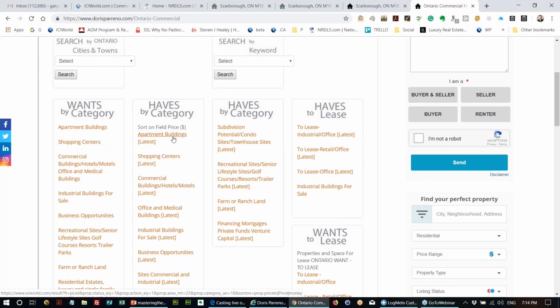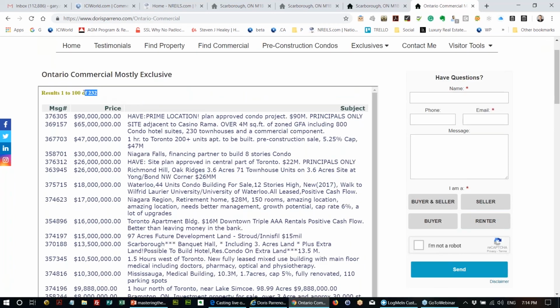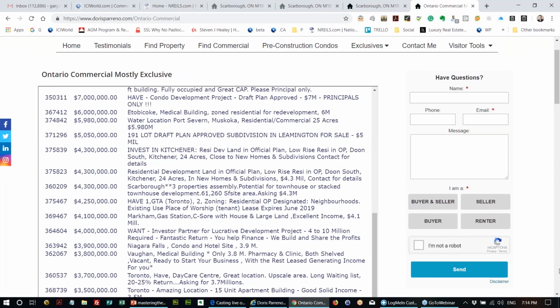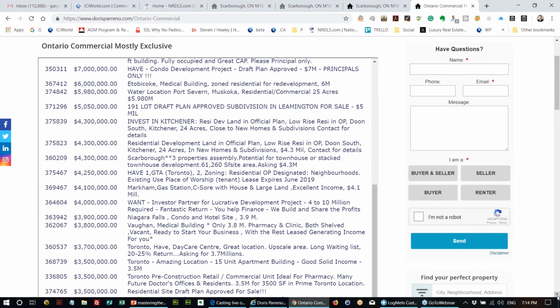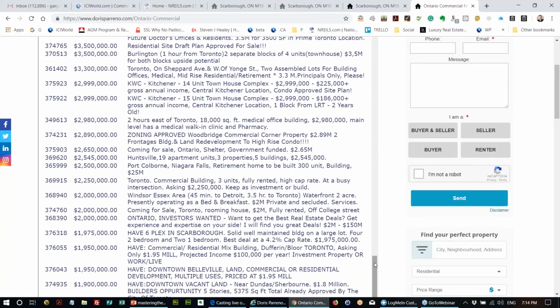Watch what happens when I click on apartment buildings. Up comes 232 apartment buildings from $90 million on down. You tell me, isn't that fantastic? Would you all like to have that on your website? Yes or no? There you go.